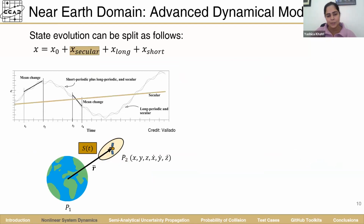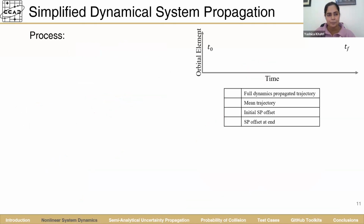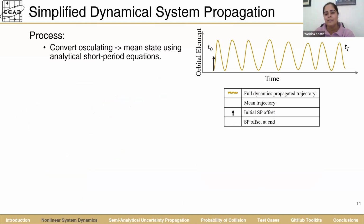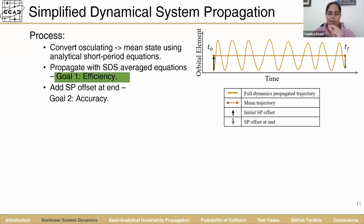I will skip this for the most part, but all this is showing you is how we model the dynamics in the near-Earth space, which is essentially taking the average of the orbital element and then adding the short period variations at a final time. I will go through this really briefly. So what does this look like in action? We have this full trajectory that includes the full dynamics. We take the mean and we propagate the mean to the final time, and we add a short period offset at the end to include accuracy in our results.